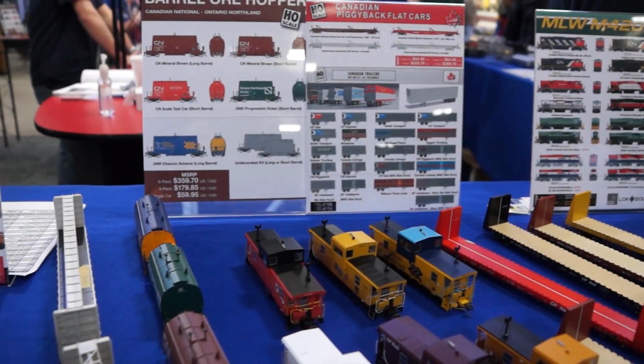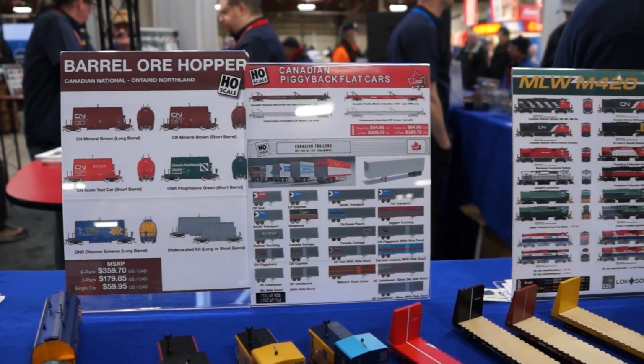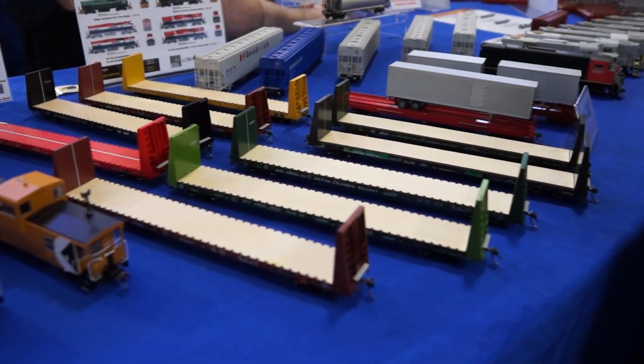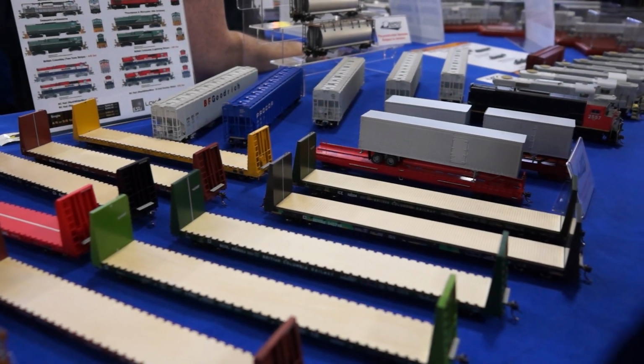We also got the Canadian piggyback flat cars. Sometimes the photos don't really do it justice, I find, especially depending on the monitor you use. Some of the photos that we get from the factory are pretty terrible too.